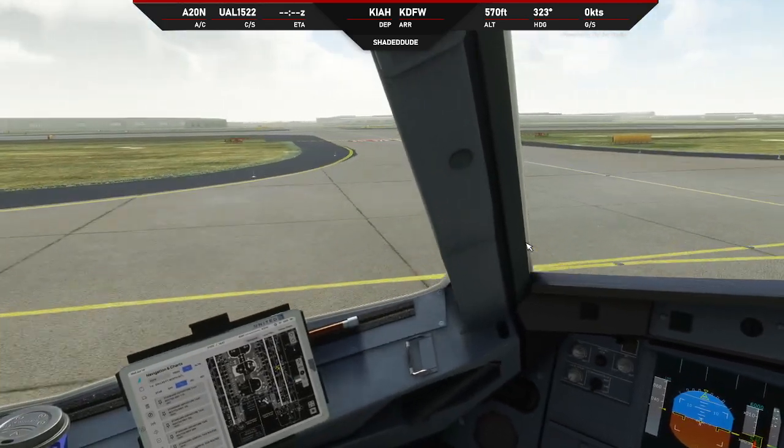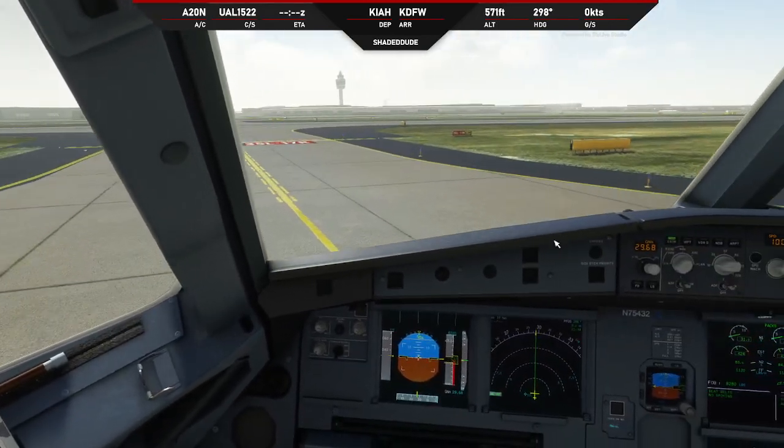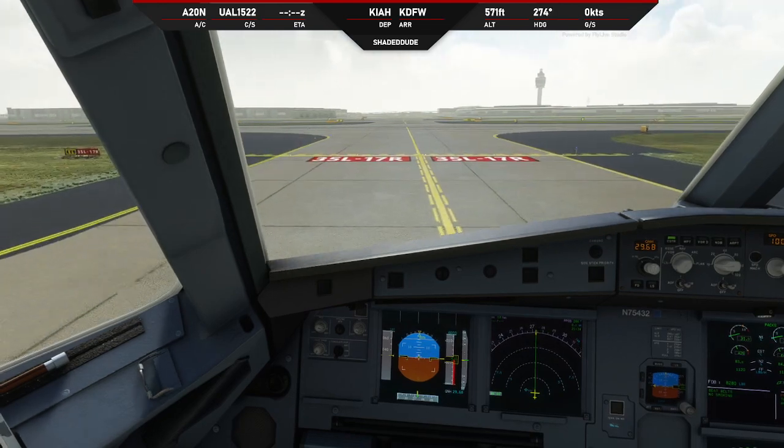American 2147, descend maintain 3000. 3000 American, 2147.